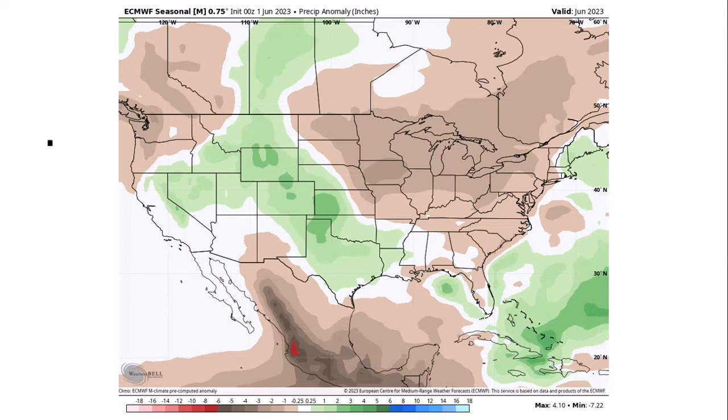When we look at the new European model, this is for the next full month coming up. The seasonal model from the European came out, and it shows that for the month of June, this axis that you see right here is basically showing up. So for the month of June, we're going to continue to be wet in the Intermountain West and the adjacent plains. This persistent dryness in the Corn Belt and the Great Lakes in the east continues to show up.